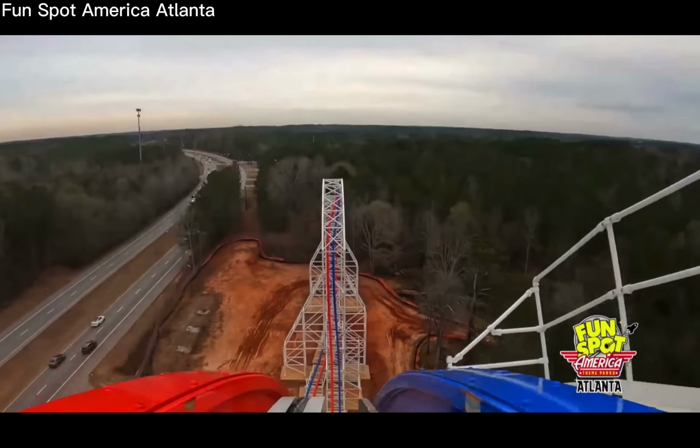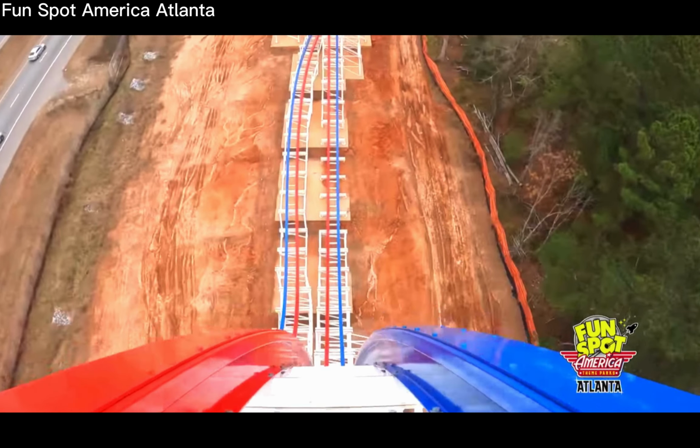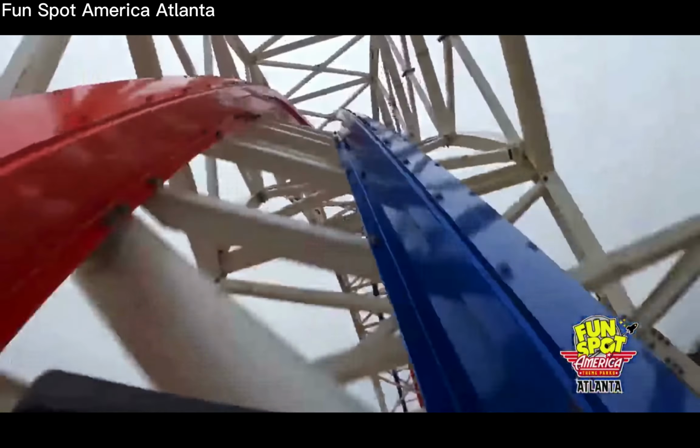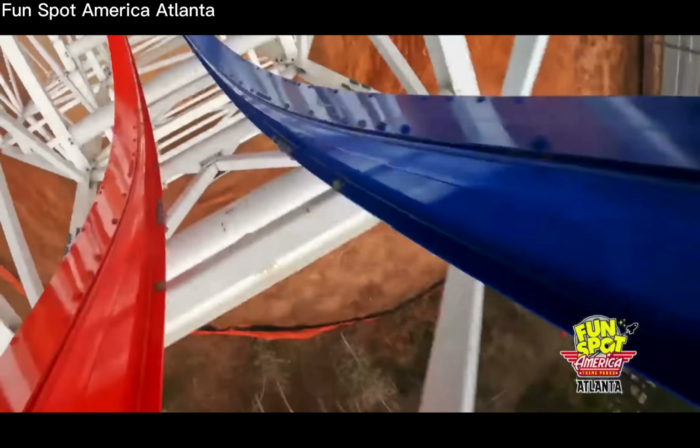Hello coaster lovers. If you think of roller coasters, there are two types that pop into mind: a steel coaster and a wooden coaster. But let's talk about the wooden roller coasters. Wooden roller coasters are a dying breed.